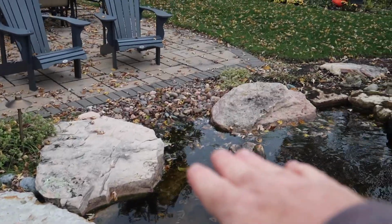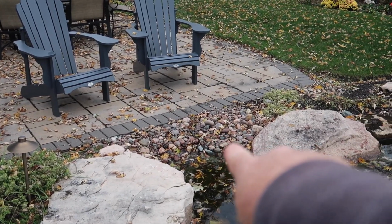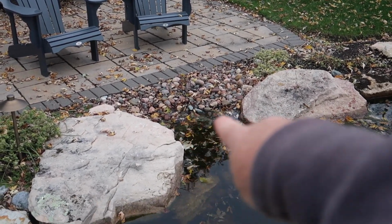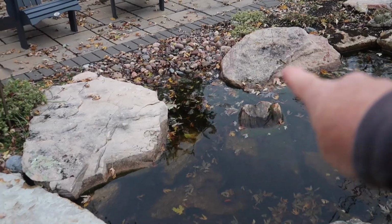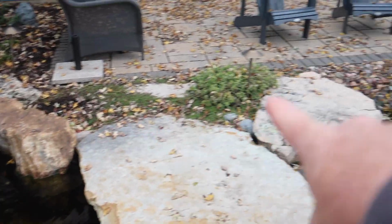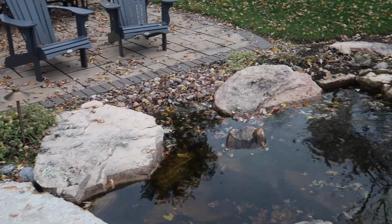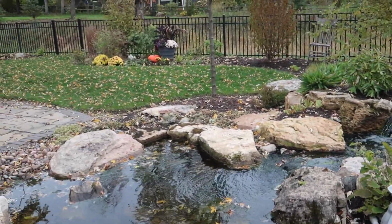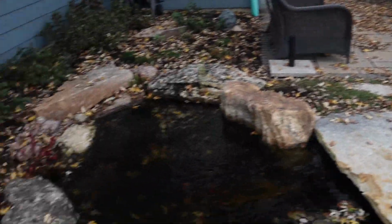Love doing these little gentle beachy areas because it invites all the different songbirds and stuff, butterflies, dragonflies, a place to come get a little drink of water, and breaks up the monotony of boulder, boulder, boulder, boulder. Just let your eye rest for a second. Really cool pond, and can't wait to see this thing mature year after year after year.